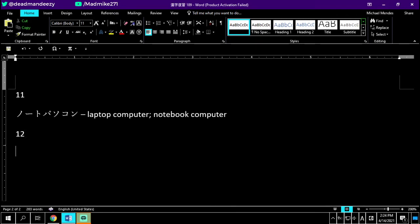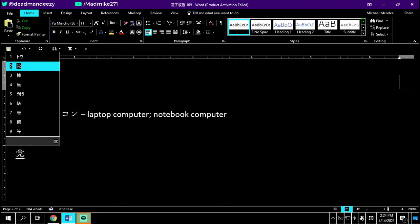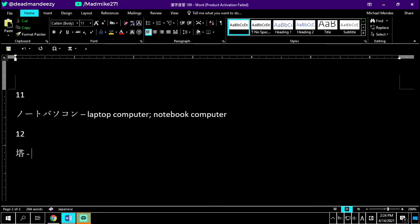Number 12, and our last one for today, is tou. Let's see if we can find the right one. There it is. One reading for this, it's tou. And this is a pagoda, a tower, or a steeple.